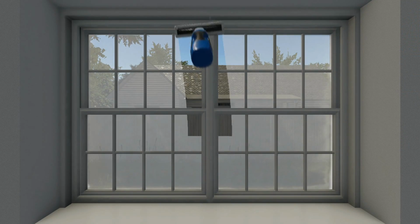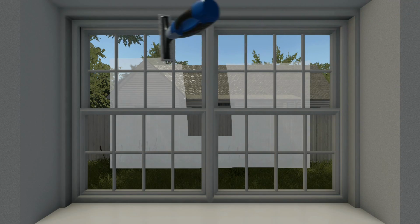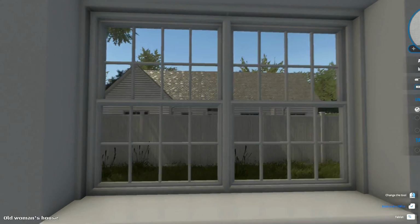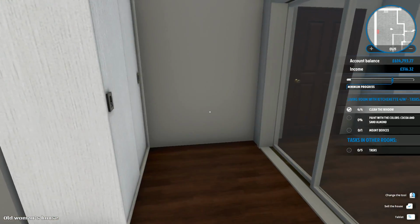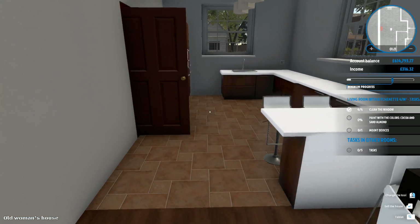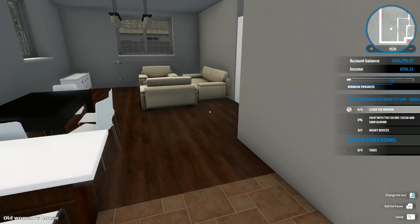Fantastic. And then finally, one more slice all the way along this one. Like that. There. Whoosh. Oh! That's so much easier. So much faster. I wonder how well the other one's going to improve. So this one, we need to paint with colours, cocoa, and sand almond. Quite a bit to do in here.